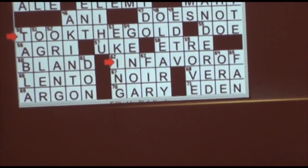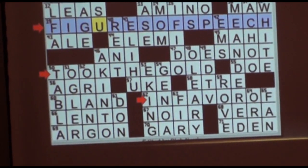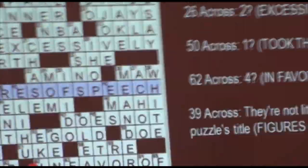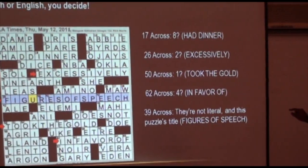Okay? Now, figures of speech is known to us, right? Simile, paradox, oxymoron, we have learned in school. I have turned that logic on its head. So, my clue for had dinner was the number 8, the figure 8. The clue for excessively was the figure 2. The clue for took the gold was 1, in favor of was 4.